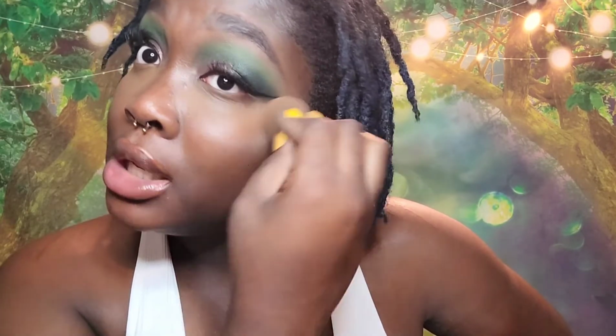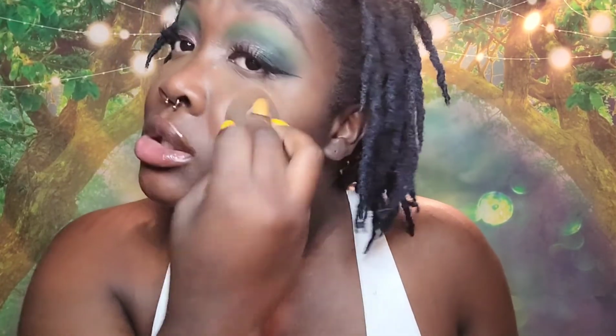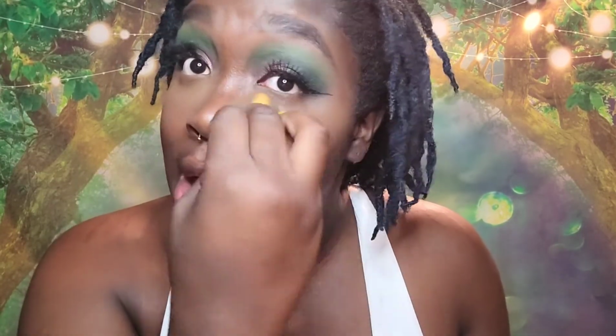This is the only place that I do need coverage because I get a little bit of darkness underneath the eye. I don't know, it's hereditary. My grandmother has dark circles. I don't know if it's because I wear glasses or because my eyes are a little inset, whatever the case may be, but I do get a little bit of darkness under there. So that's the only true discoloration that I have on my face.